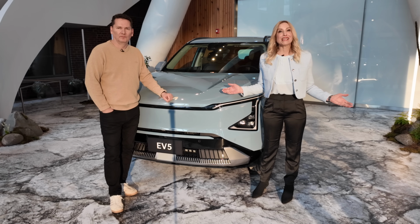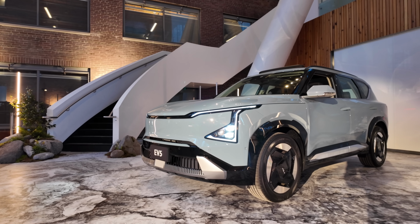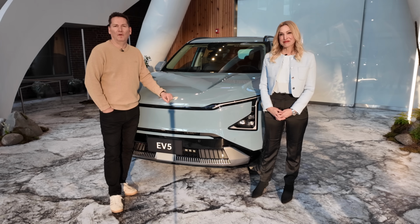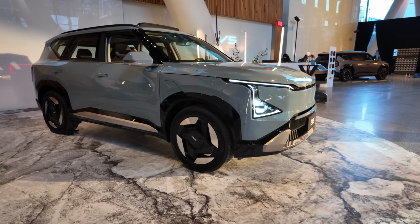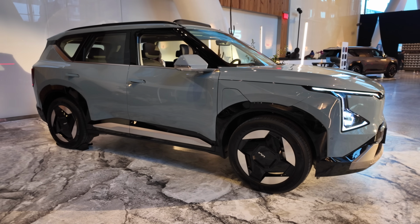We're here with Kia for the unveiling of the EV5. It's all electric and it's a 5-passenger SUV. A compact SUV, if you follow along, compact SUVs are the meat of the market. And this is all electric, and we're going to walk around the outside. We'll show you the inside, the features that we know.